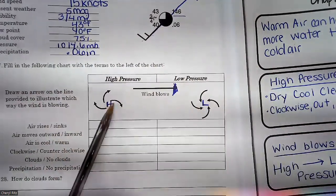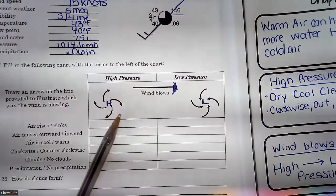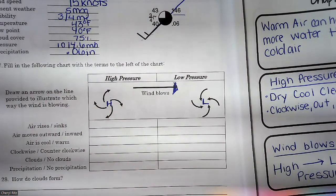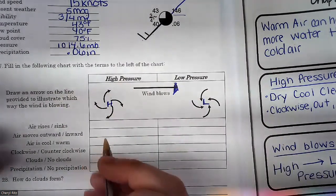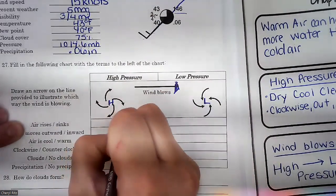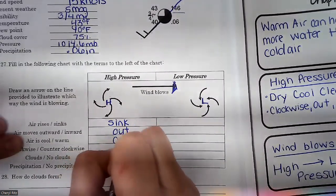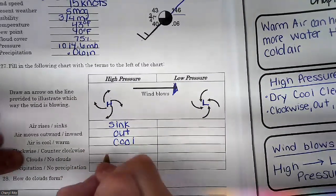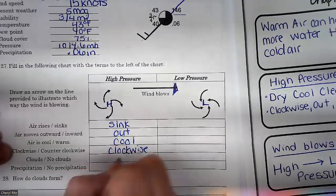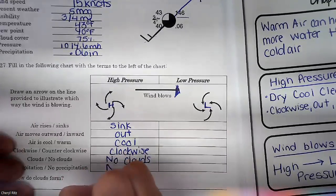See these arrows? You will have to be comfortable looking at these arrows. It was actually one of the homework questions. You have to be able to label the way the arrows move around a high pressure. Do they rise or sink around a high pressure? Sinks. Moves out. Cool, high, dry, cool, clear. Clockwise. No clouds.